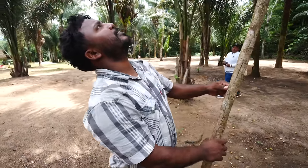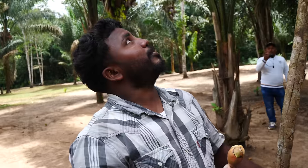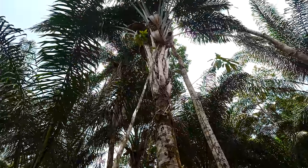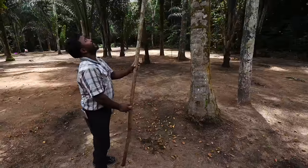I'll get some fresh ones. So what is this? Kukrit. I told you that when we go into the forest, luckily this one is nearby, but sometimes we go way into the forest to get it. It's a fruit that the monkey loves a lot. So if they see us picking, they will jump on the branches and start shaking and try to scare us away. Careful. Oh my gosh.